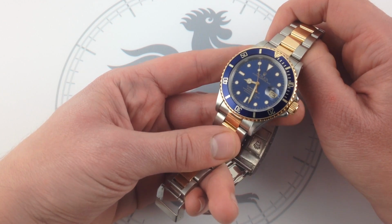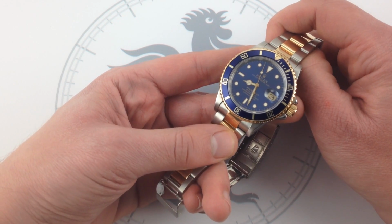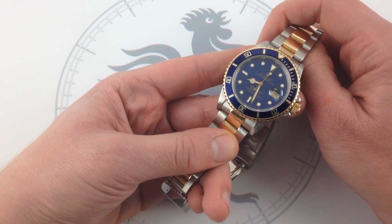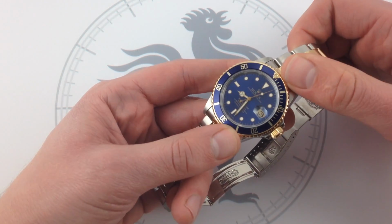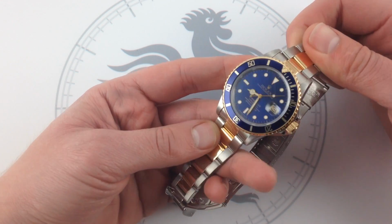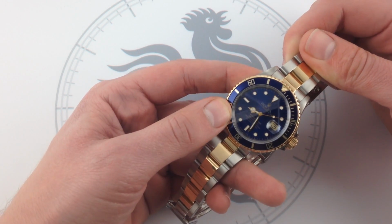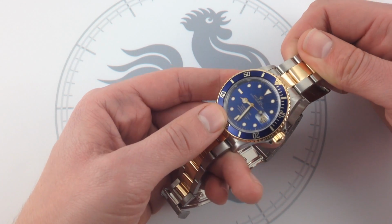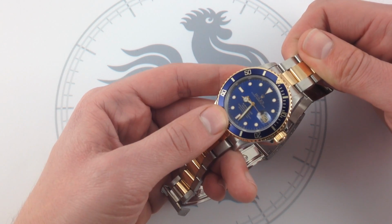And I think Rolex found the happy medium in 1983, beginning at 84 with this model, the 16803, the first two-tone 18 karat yellow gold and stainless steel Rolex Submariner. This one was a zinger, and it's probably why the basic look endured in the Rolex lineup from 1983 right up until 2009 with the debut of the six-digit reference sub.